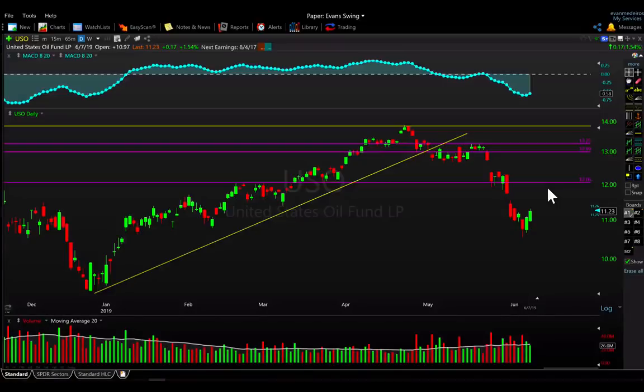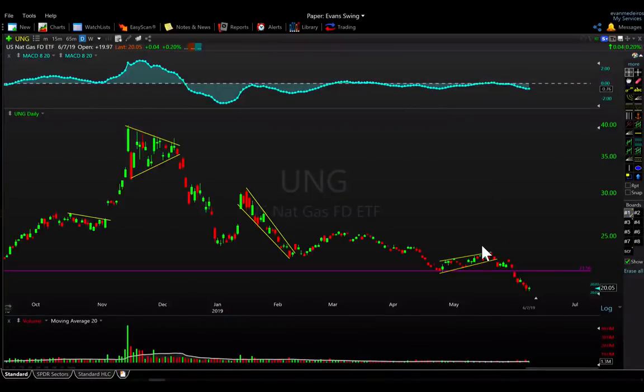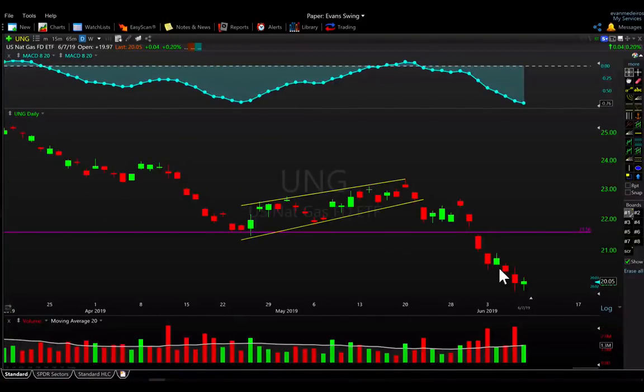I don't know if there's too much else we can get too excited about right now. We're going to need a little more time and conviction and price acceptance and some more convincing that this higher low is a good higher low to trade against. For now, I'm not so sure that I would want to be trying to bottom tick that. But if you're a shorter term trader, that makes sense.